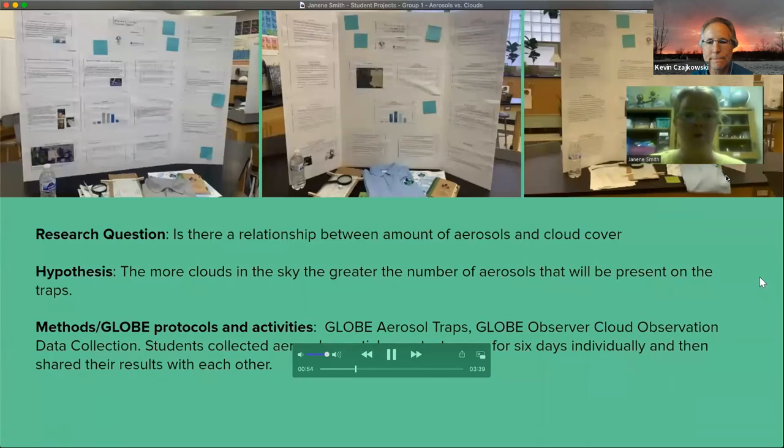Basically, their research question was, is there a relationship between the amount of aerosols and cloud cover? Their hypothesis was that the more clouds in the sky, the greater the number of aerosols that would be present on the traps that they made. They did some background research and learned how clouds form around aerosols, and then made the assumption that those two things would have a correlation.